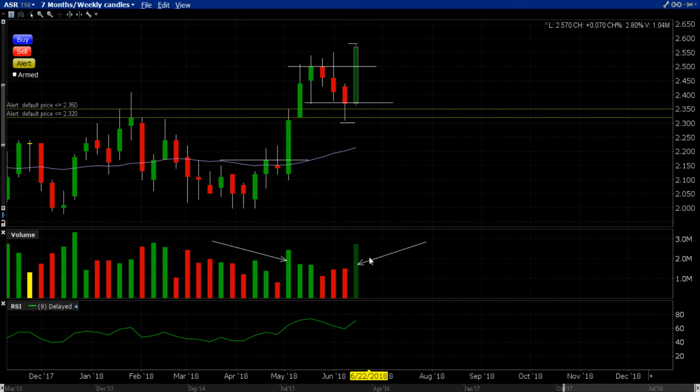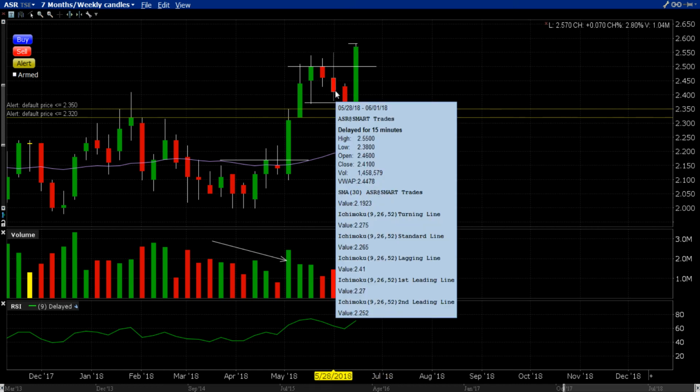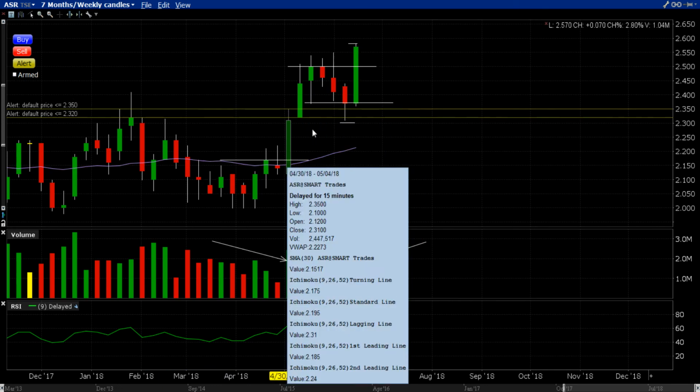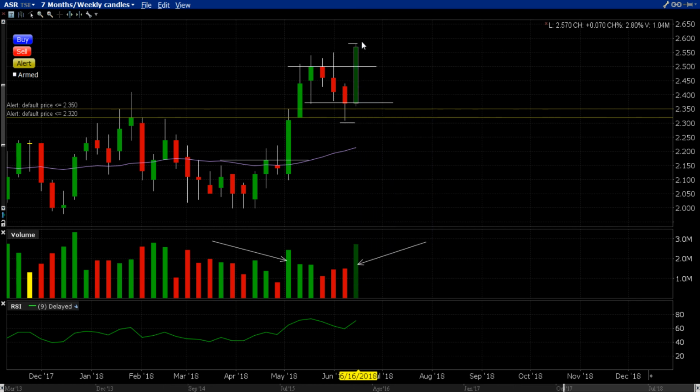So for ASR, guys, this is a definite classic Stage 2 continuation breakout right there. And it's perfect timing for you guys. You have the monthly candle trend confirmed, and now you have the pullback on contracting volume. You have the important volume on those breakout candles. This is it, guys. All right, cool one, ASR. I'm going to wait for tomorrow's close and see what I do with this.